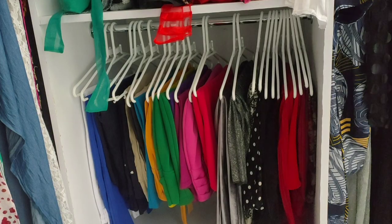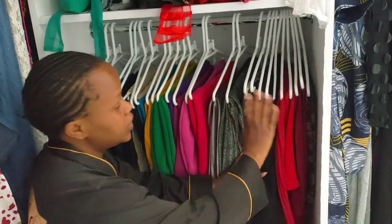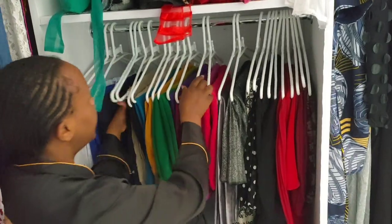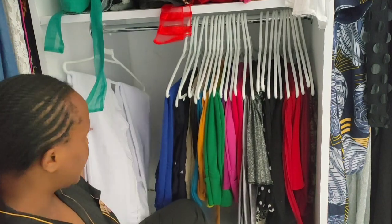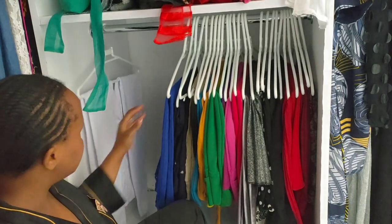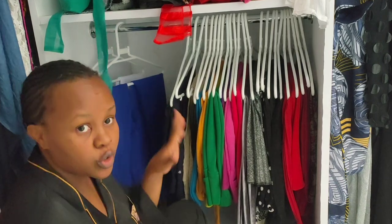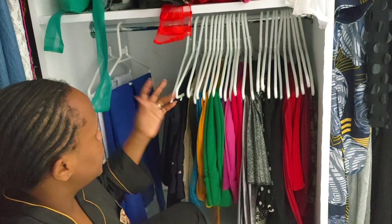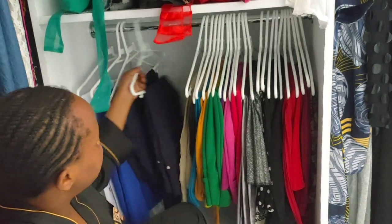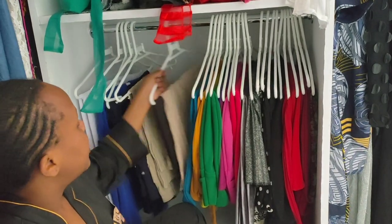So guys, let me sit here and show you. These are my skirts, and from behind, let me show you what I've done. From behind, I've put trousers. So this is a white trouser, a blue trouser. I have more trousers, but actually they are here. I'm decluttering, so I'll arrange them. Then I've done shorts. These are shorts. Then now I've done skirts.